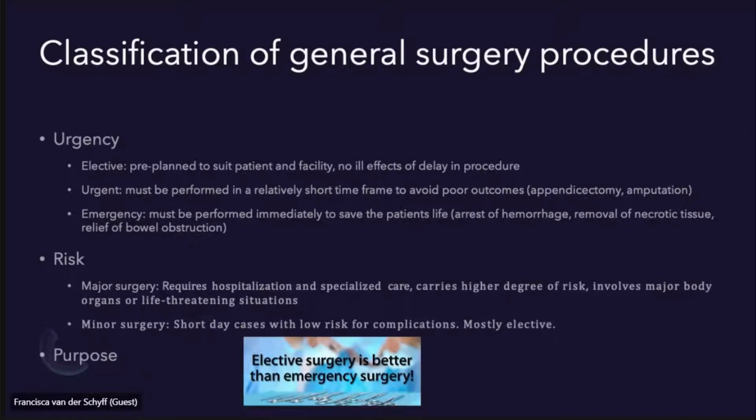So some people say there's no such thing as minor surgery, that all surgery carries risk, and I tend to agree with that, but there are those things that you can do on a day case basis: circumcisions, simple hernia repairs, lumps and bumps sort of thing, with low risk of complication, and those are mostly elective. What you see there at the bottom, I said elective surgery is better than emergency surgery. There are conditions which will develop over time if left neglected, which will turn into emergency surgery. So rather be proactive and manage your patient proactively from the beginning.